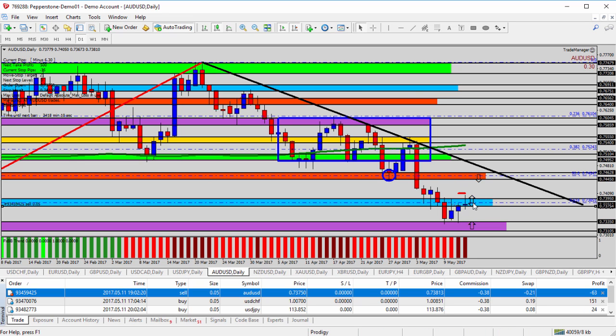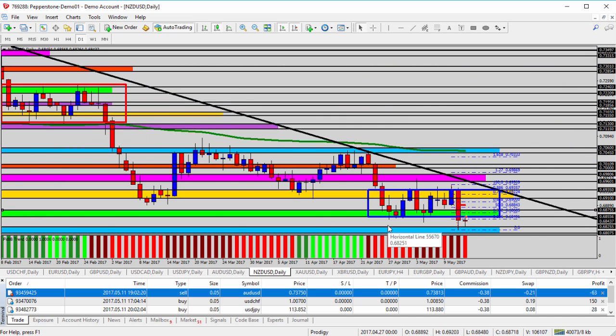Anyway, what we're looking for is the fall off here, back down into the purple zone or lower. A break above the blue zone changes everything, and we'll likely see it back towards the orange zone or higher for the Australian dollar. New Zealand dollar is something we've looked at over the past few days.